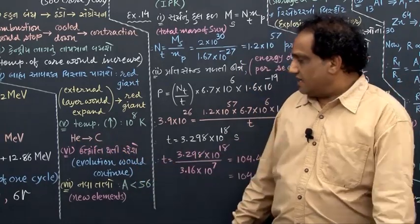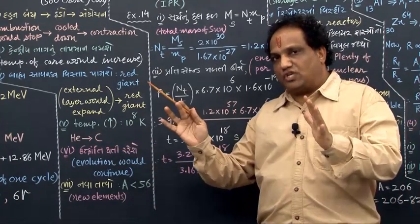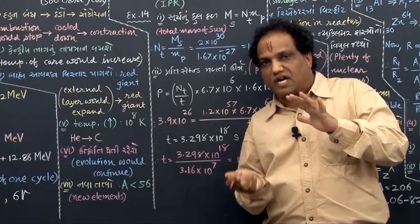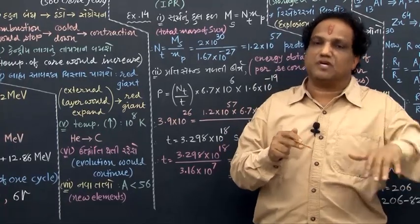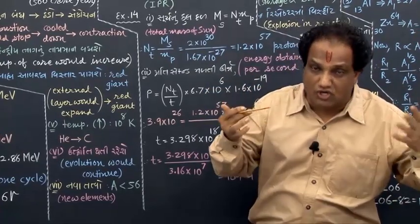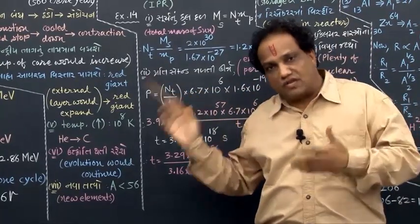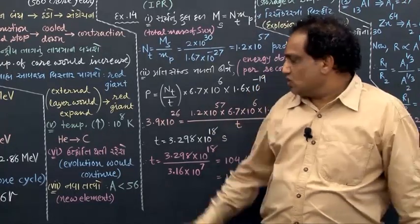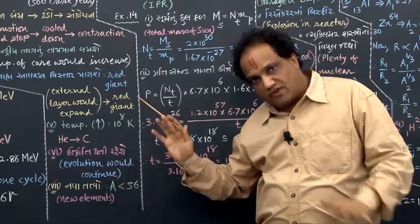Fine. And this is how the composition of the sun would change, and it changes from one type of star to another type of star, second type of star to third type of star. This process is called evolution of a star. So the sun will evolve this way from one type to another type. So evolution would take place and it will continue.